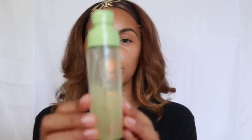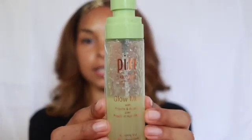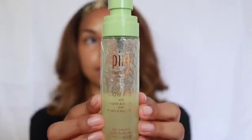Now for extra skin protection and that beautiful lit from within look, I'm going to use this Pixi Glow Mist spray. And yeah, it's Pixi Glow Mist with propolis and argan oil. And I just kind of like to put a couple sprays in the center of my face.